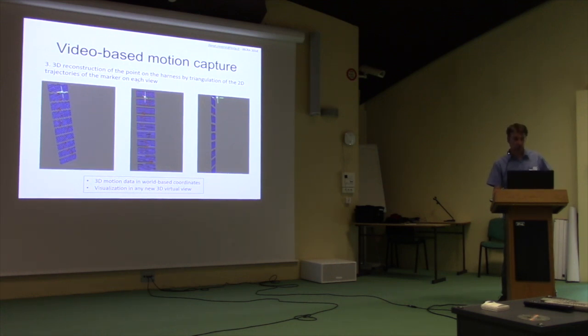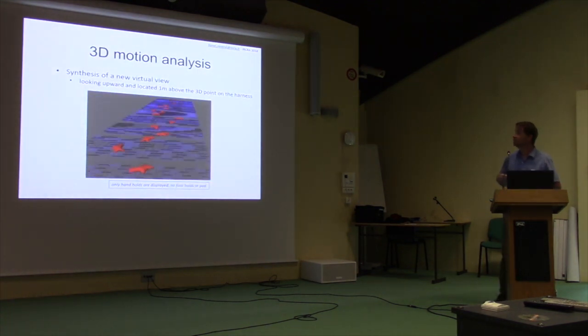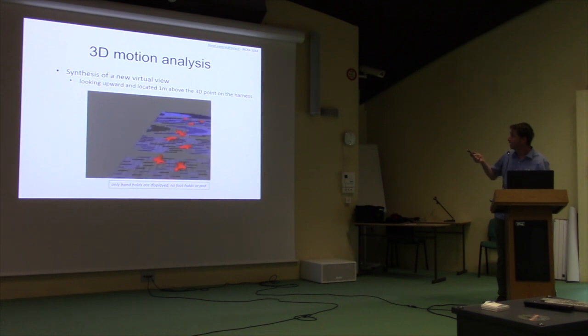Just as an illustration of this ability to generate new views, here I generate a virtual view above the 3D markers of the harness, and apply this virtual view back in my stabilized world environment.